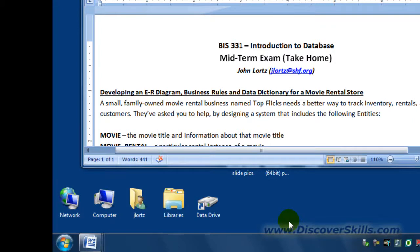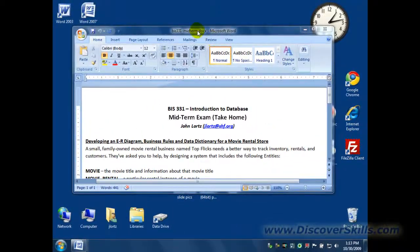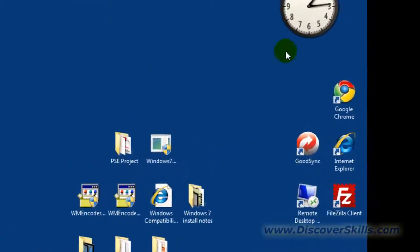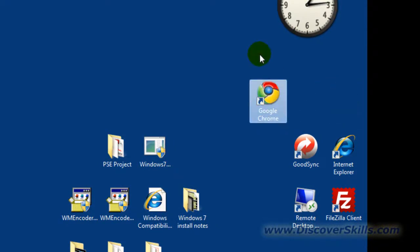Now, another thing that's kind of cool, and this is really something that they stole from the Macintosh side of things, although I think it works a lot better than the dock on the Mac, is that you can now pin your most commonly used programs onto the taskbar and make them one-click shortcuts. For example, let's say that I want to take Google Chrome here, and I use it so much that I want to just put it down on the taskbar.